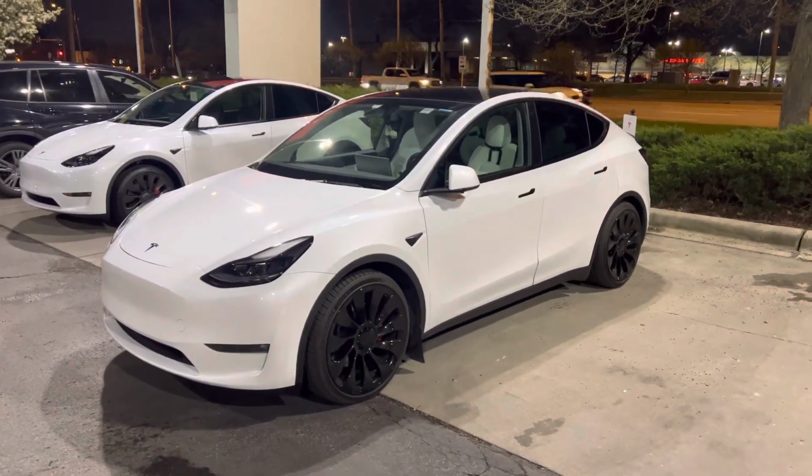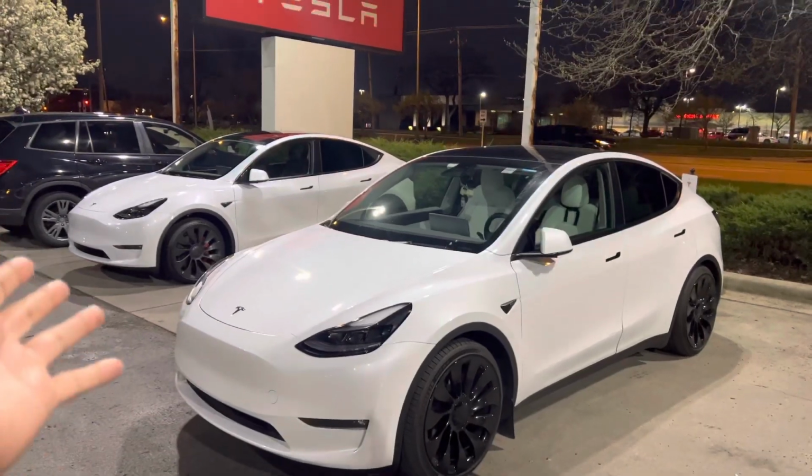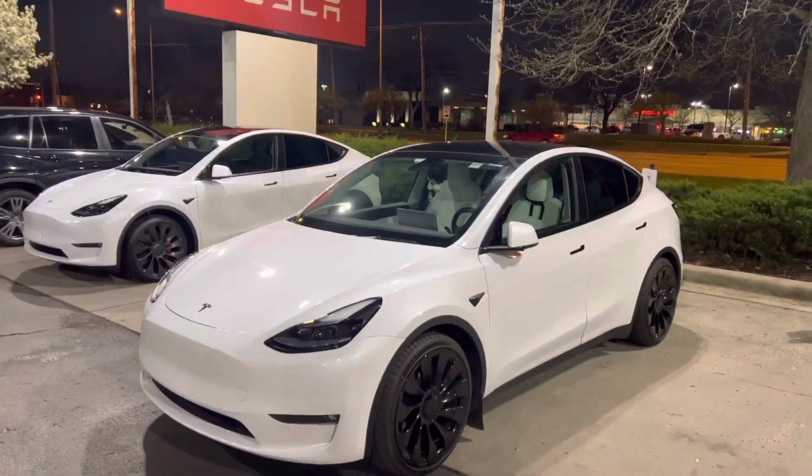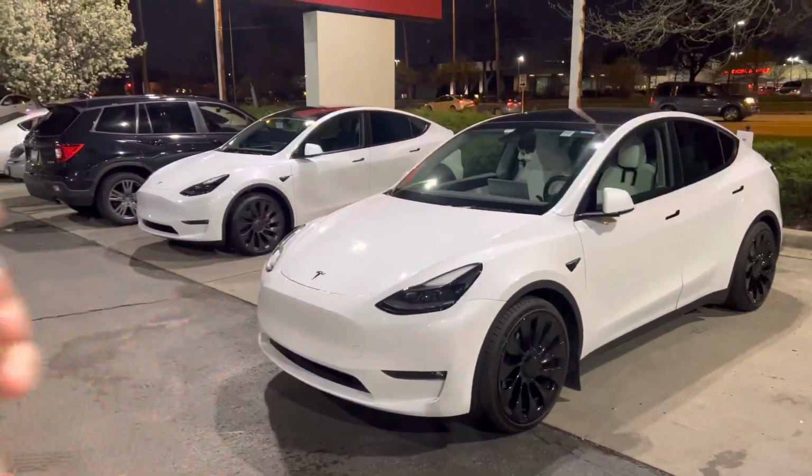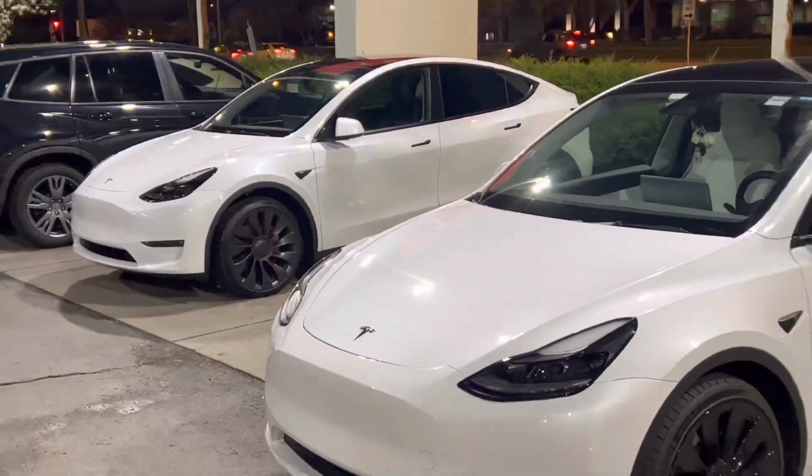I have a 2021 Model Y Performance here. This is probably like a 2023 Model Y Performance. I'm at the Tesla dealership and I wanted to show you the difference between gloss black wheels versus your stock colored wheels, which are just kind of like a flat black.